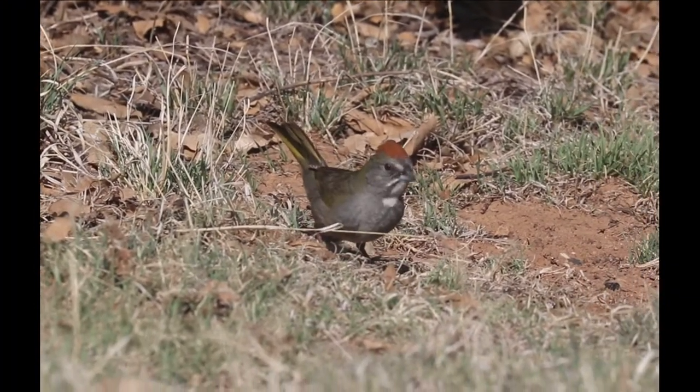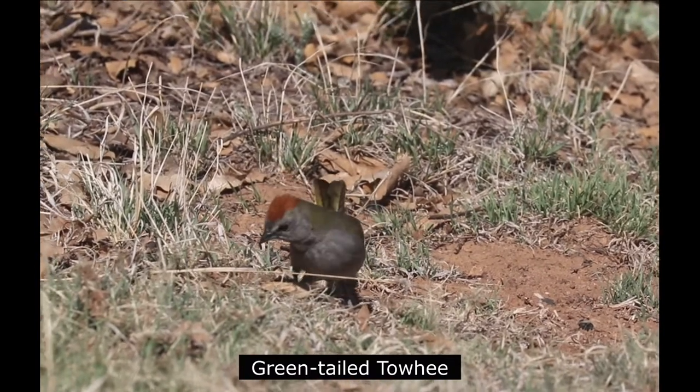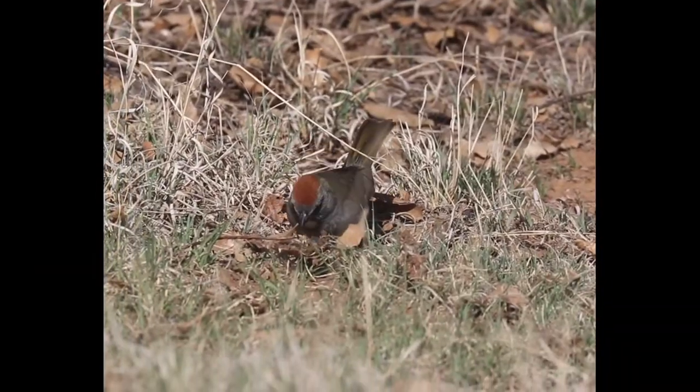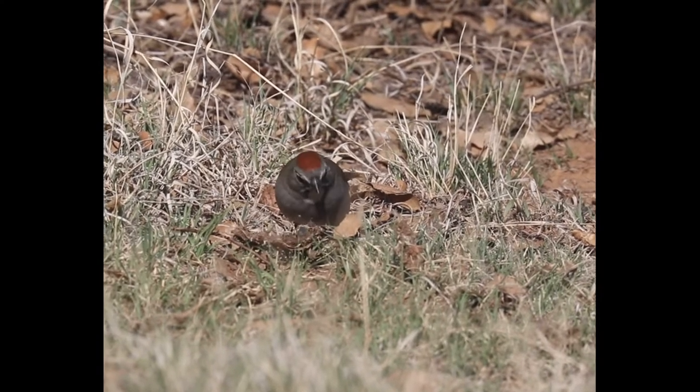The green-tailed towhee is typically a skulking bird that scratches at leaf litter concealed by dense understory in search of insects. It can usually be located by its distinctive mewing call. We were fortunate enough to find this confiding bird out in the open at Mills Rim Campground.